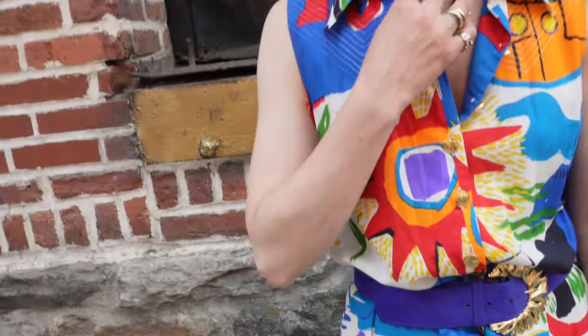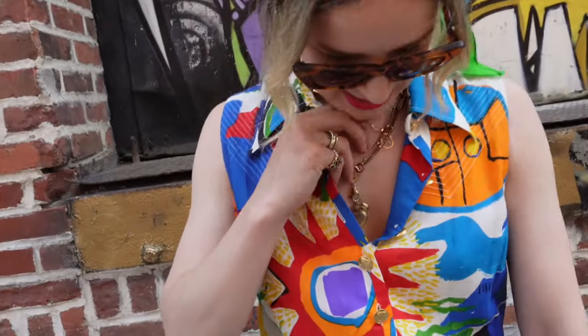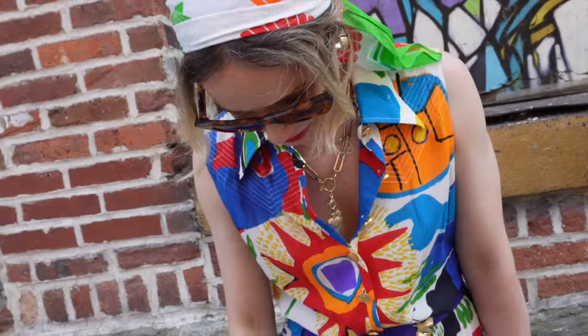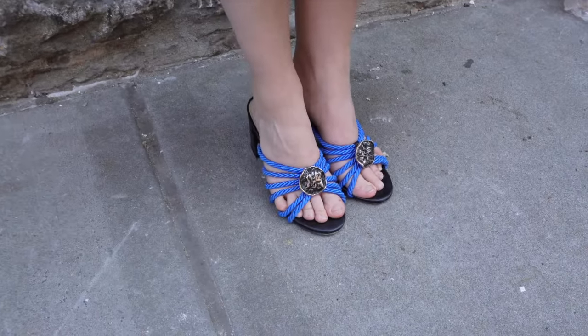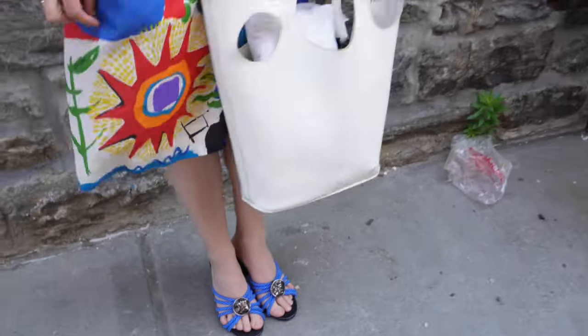I think all my gold is vintage. Even the buttons are gold, yeah? Yes, I'm good. I mean, it bothers me a little bit that my shoes don't have gold. And where are these from? These are Mariam Nasirzadeh. Okay, and of course we gotta take a look at the bag.